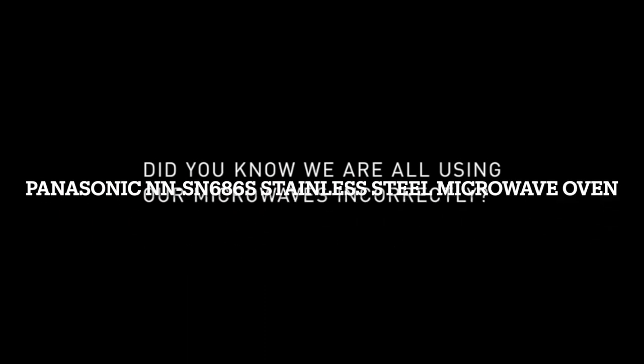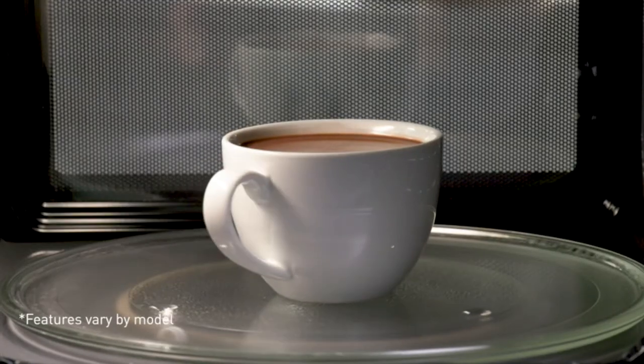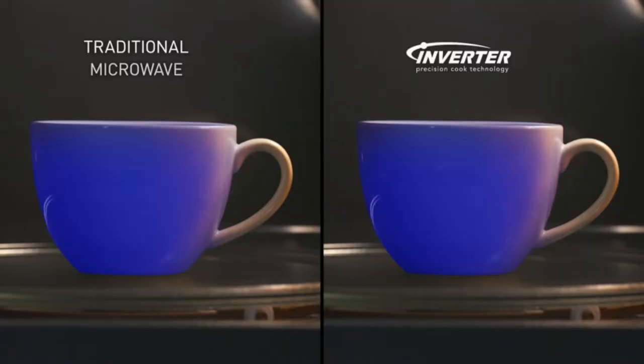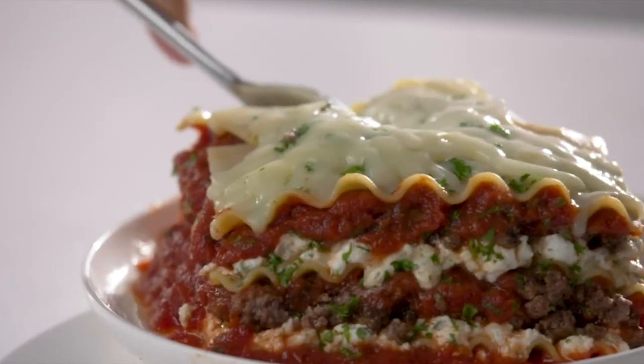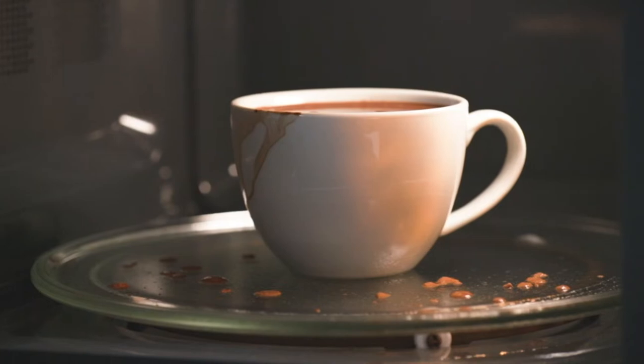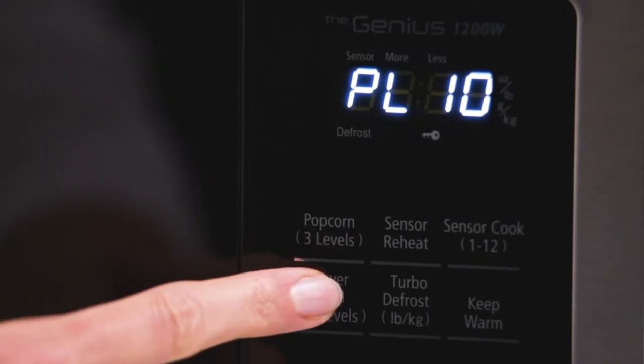Did you know that we're all using our microwaves incorrectly? Cooking everything at high power is actually not the best way to reach healthy, delicious results. The problem is that most microwaves don't really have low power levels. Instead, they pulse on and off high power, leading to inconsistent results, hot and cold spots, undercooked centers, and liquid splatters. Panasonic's patented inverter technology puts an end to all of that frustration.